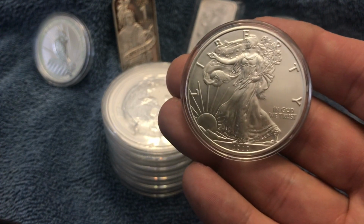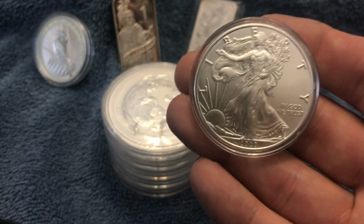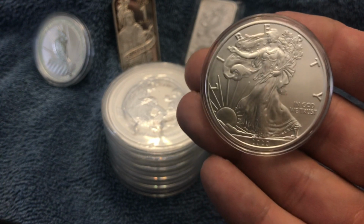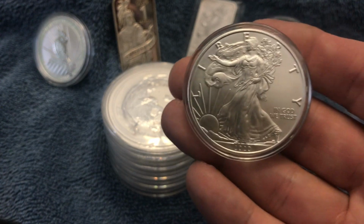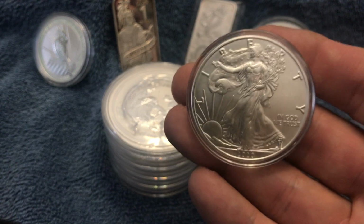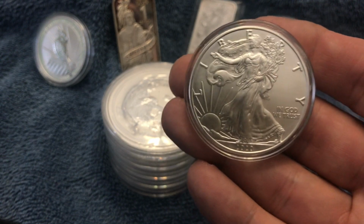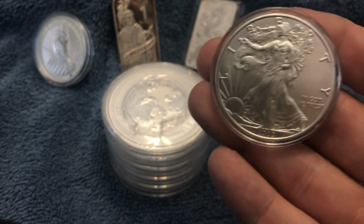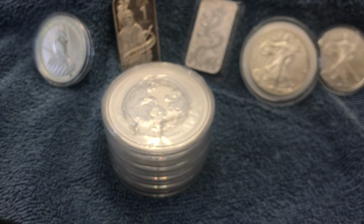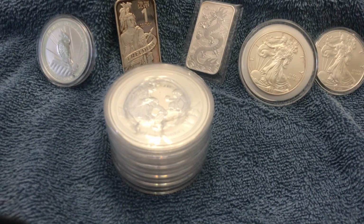I do believe there is going to be a time when I may get back into buying physical silver. When is that going to be? I do believe at some point silver is going to be under $20 an ounce. I know a lot of people are saying silver's never going below $20 an ounce again, and you may be right. I don't think that's correct, and I could be absolutely wrong. But I do believe at some point silver will be back under $20 an ounce. Not only under $20 an ounce, I believe at some point silver will be back under 18, probably about $17, $16 an ounce.